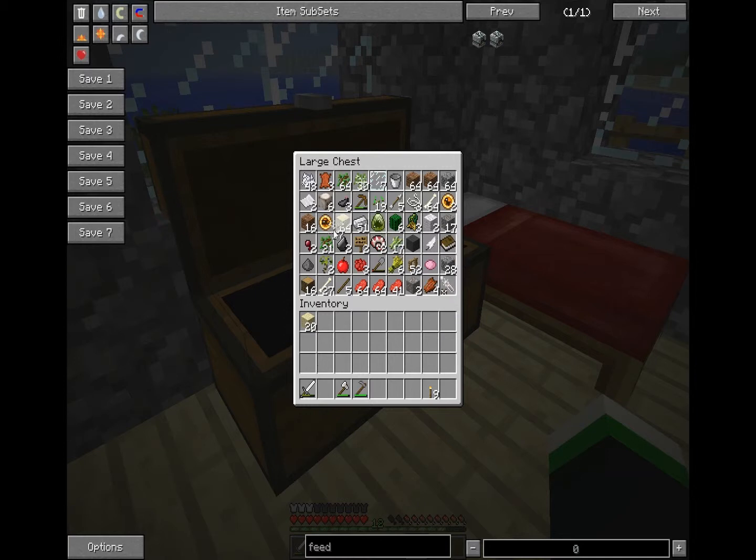I suppose we can afford to get rid of... What can we get rid of, guys? At the moment, we don't really need these ink sacks, so... Boom, they're gone. We don't need the rest of this sand. Can we get 64 there? No, that's fine by that.